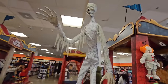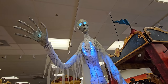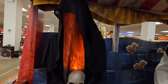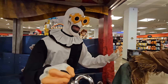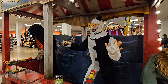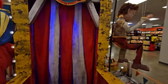All right, let's come on over here and get the giant death ray going. Come on, death ray. Oh, that's cool how they have his arm way up like that. He's pretty loud in this store, too. Very cool. We got the cremator going on over here. Let's get Art going. Come on, Art. And back around to the fun house. Let's go ahead and go through the fun house first.